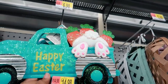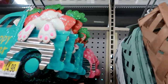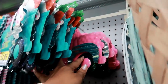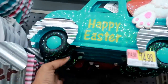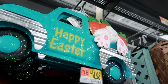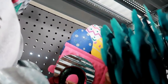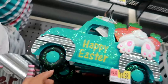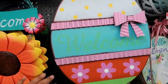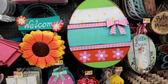Okay, I really like this sign. I'm almost tempted to get this. This is $6.98, and I see blue, and I also see pink. I don't know if the front is the same. Oh no, so this one he's holding carrots with the back of him sticking out, and then back there it has eggs in the truck, in the pink truck. But those are super cute. And did I say $6.98? And you got this giant egg, metal egg, that is $14.98.